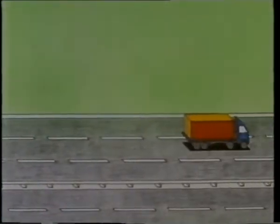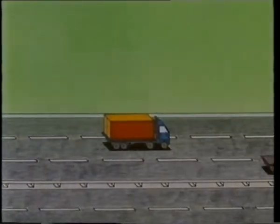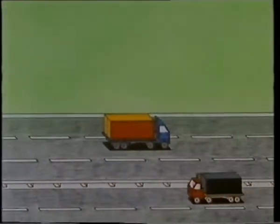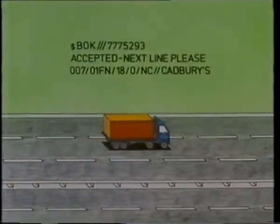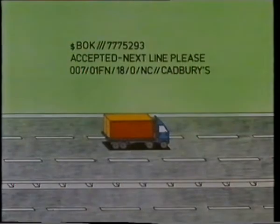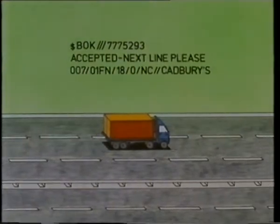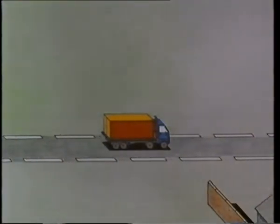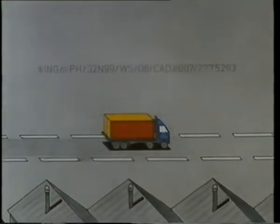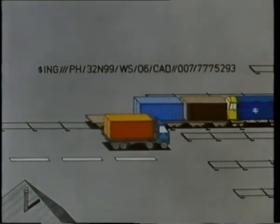We can see how the list is built up by taking a typical container journey. This container might start at a customer's factory near Birmingham and need transport to Glasgow. So the first thing that happens is a booking. The customer books 40 foot of space on a particular train, and that's entered into the computer. BOK means booking, the rest is detail. The same format applies to other entries at the computer. When the container arrives at the Freightliner depot, the computer entry is ING, in-gate.